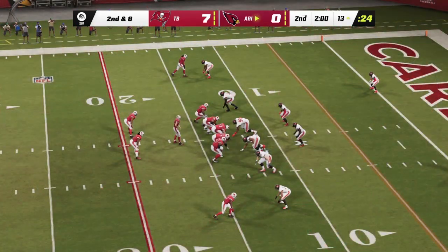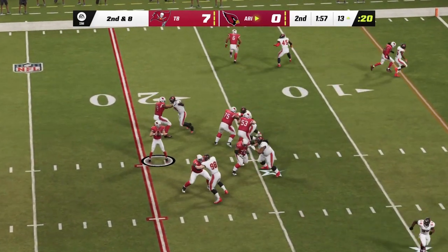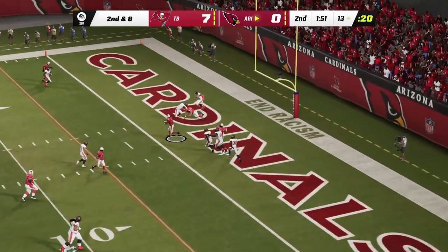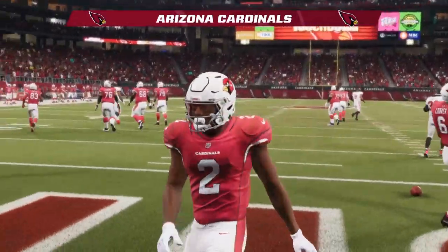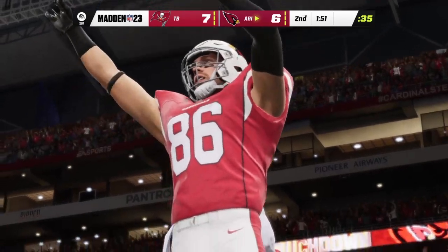Eight yards to go on 2nd down. Looking to throw, McCoy. Flush to his right. Touchdown, Cardinals. Hollywood, Marquise Brown from 13 yards out. And the Cardinals are within an extra point of tying up this ball game.